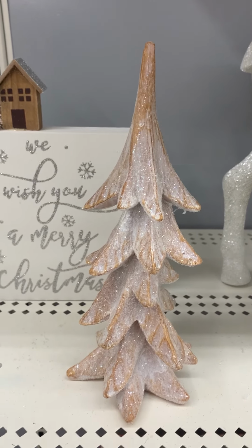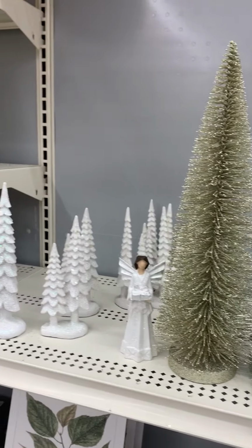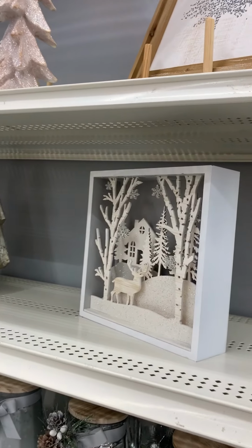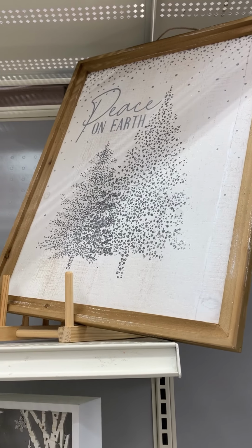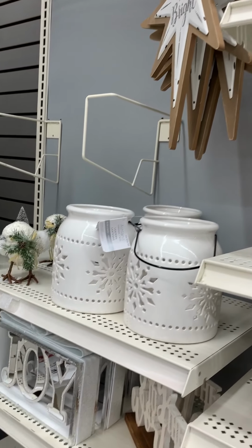I have a hidden, not obsession, but just a little bit of a soft spot for the glittery, glitzy, glam Christmas decor. It's so not my style, and I wouldn't have it in my house, personally, at least in the house we're in now. But I just think it's so cute, and the more glitter, the better. I know if it was in my house, it would drive me insane having glitter everywhere, but I just like to admire it from afar, you know?